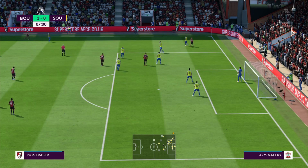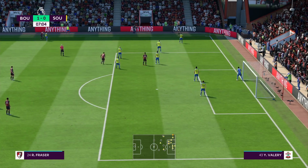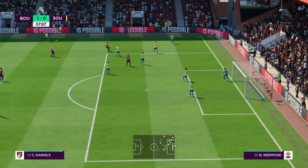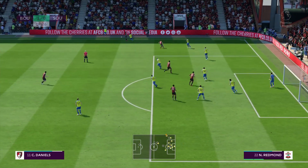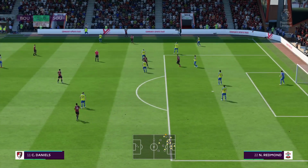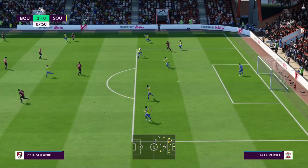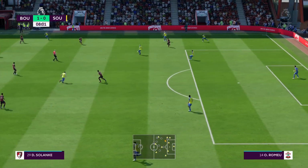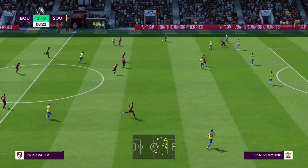Let's do the same thing for the real life table, but I'm not counting all the wins and losses in that case. That would be ridiculous, too many. We're going by points, I think. Yeah, that's best. So in first place we have Liverpool with 62 points. Second, Manchester City with 59. Third place, Tottenham with 57. And fourth, Chelsea with 50.